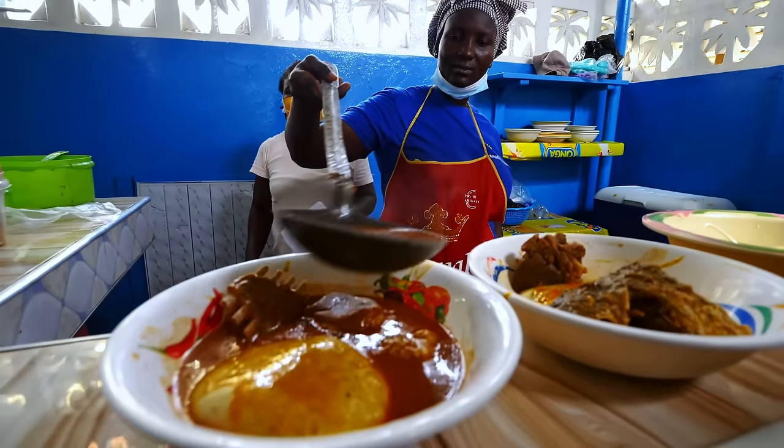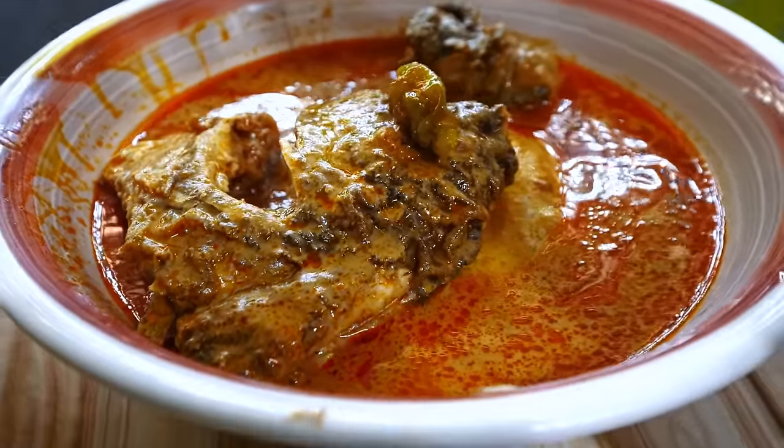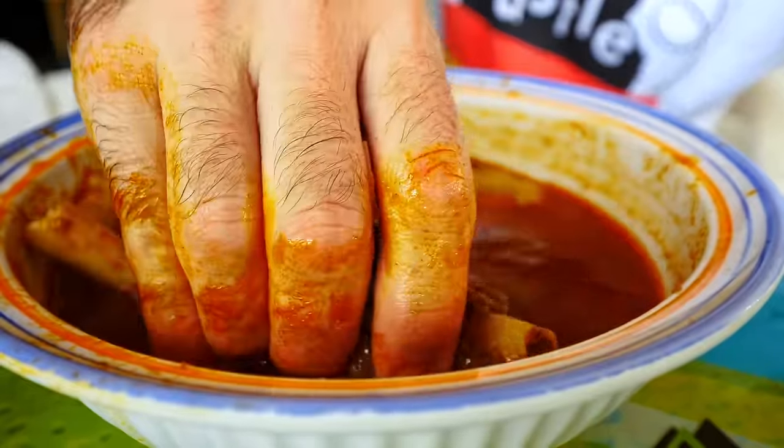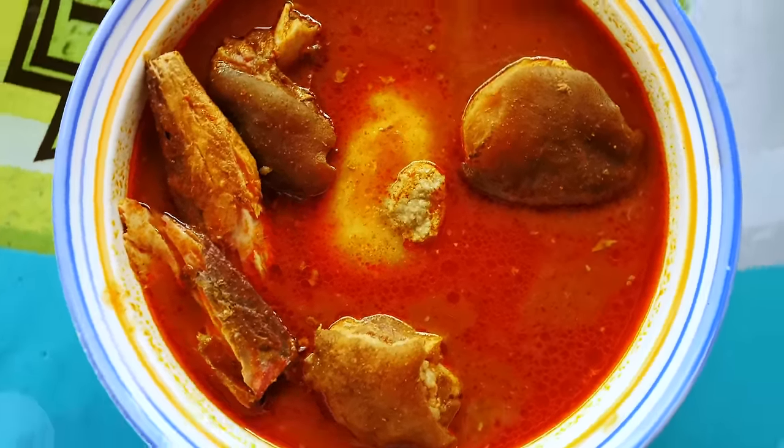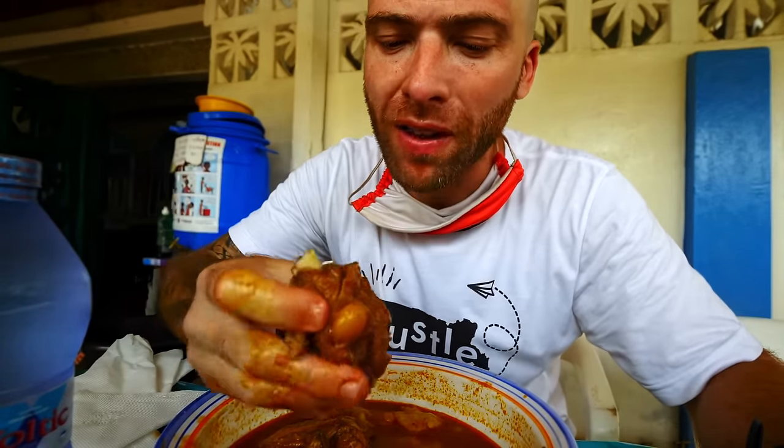The only problem with the goat is how hard it is to get through. That's why the tuna was easy, you know? Just got to take off the spines. Goat is difficult. The bone marrow is the best part though. Oh, that's the best. Yeah, for me, the marrow is the best part of osso buco, oxtail and stuff. You sucking that out? Wow.